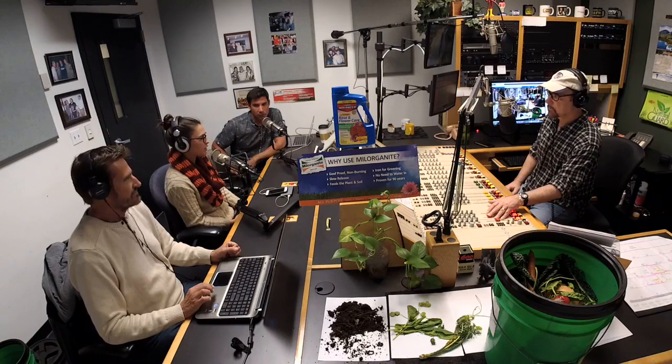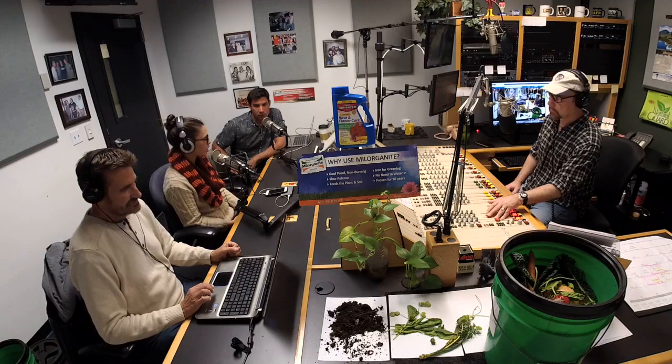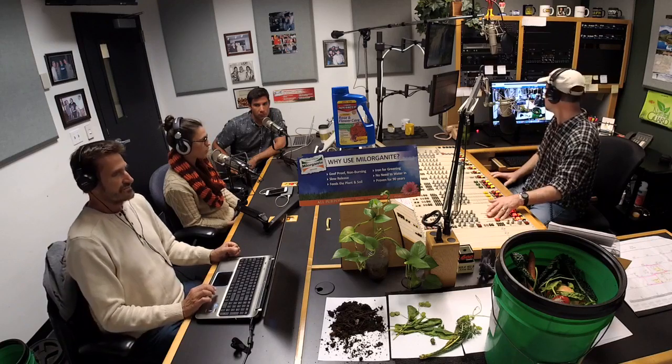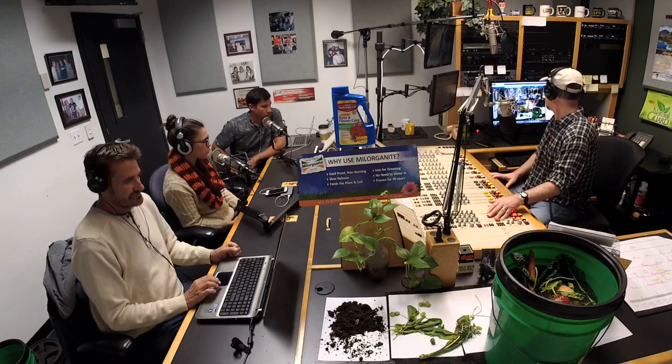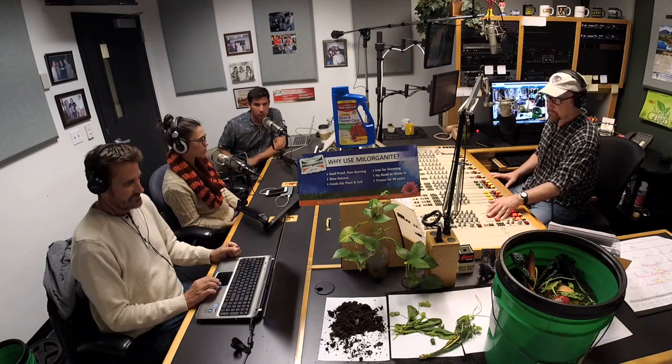I mean, eventually it'll break down, but you're going to see it in there forever. Same thing with avocado skins and things like that that are better off going through a composting phase. So if you have the dual composting pile and then a worm bin, your worms are actually going to be much more efficient.